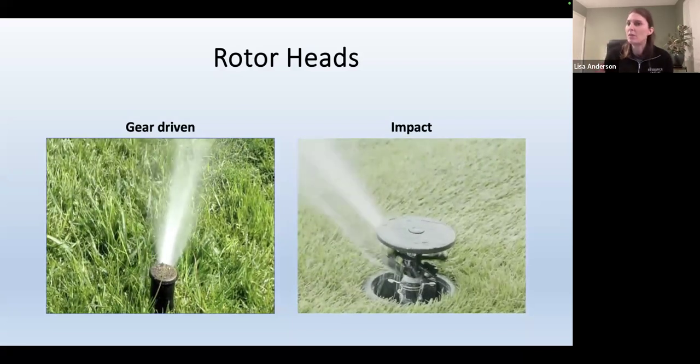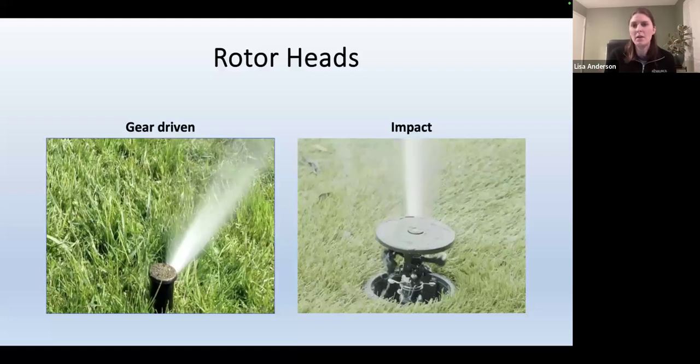So impact rotors are a little bit more old-fashioned, but they are good at covering larger areas. If you have a really, really big area, impact rotors can usually cover further out. One difference between the two is that you do not need a special tool to adjust an impact rotor. You can just use your fingers, whereas for a gear-driven rotor, you need either a screwdriver or something called a Hunter key. And Nika will talk about this in her section when she talks about adjustments.